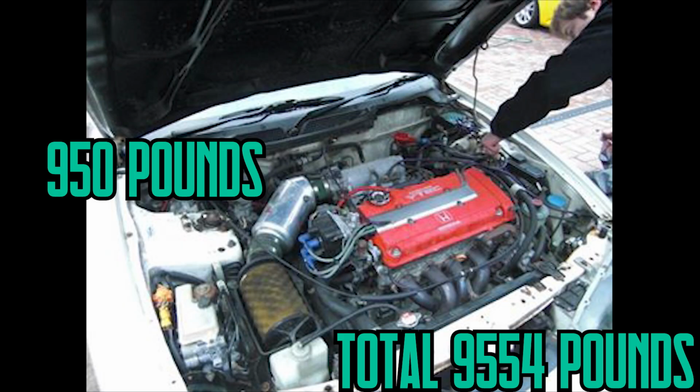I don't remember us doing too much to the engine. I know obviously the usual plugs, filter, new oil, et cetera. The main bit was remapping it, so I think we had to buy an aftermarket ECU to allow us to remap it, and then the remap was something like £400, and that also let us raise the rev limiter. So let's just round it up to £950 on the engine.